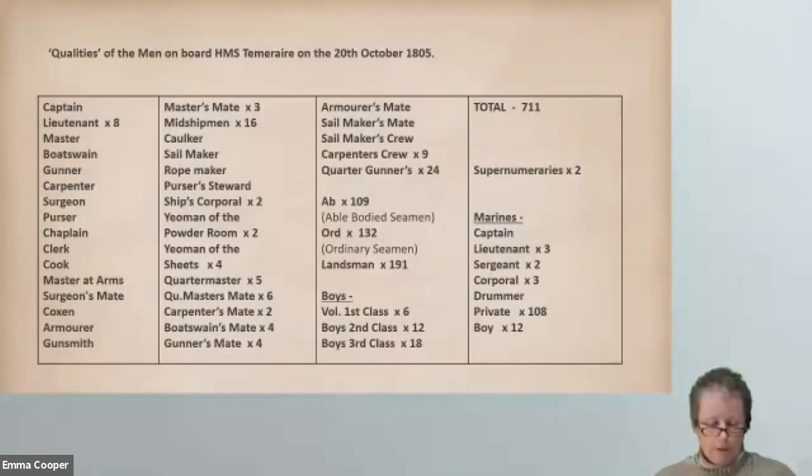Their second class were the older boys, aged about 14 to 20, and third class were the younger boys, aged about 12 to 16. Some of these were officers' servants. One of the third class boys, William Braun, became a purser in 1812.